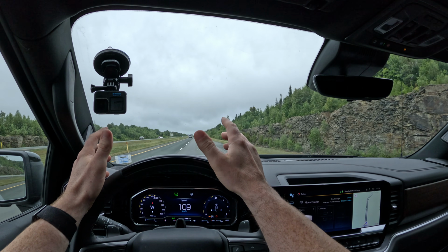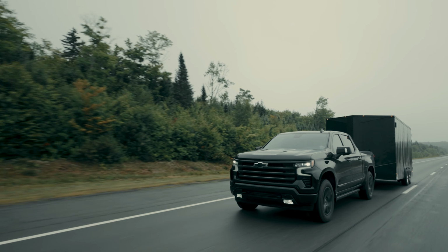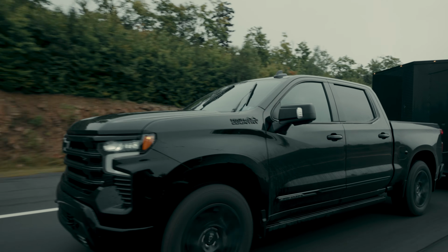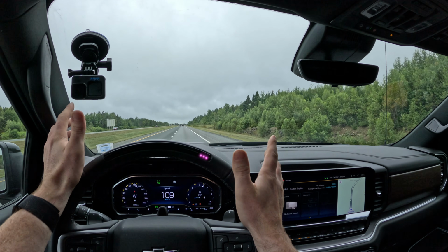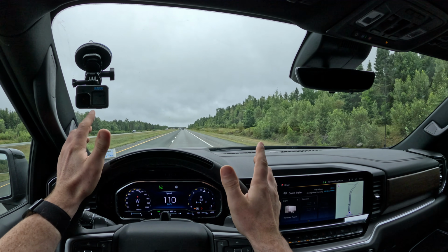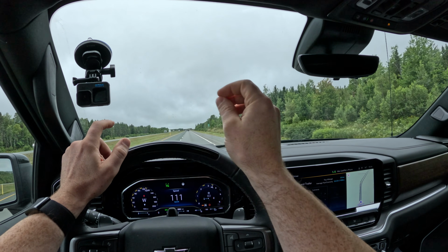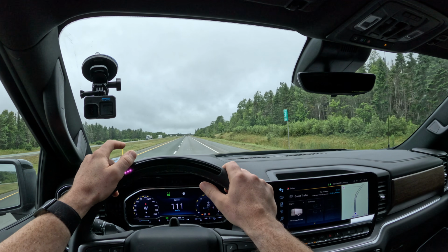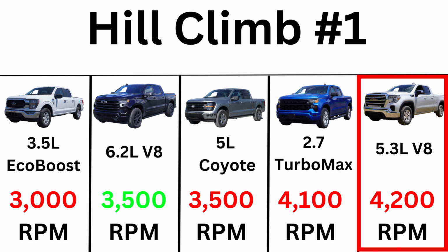Here's our first real hill. The grade is not that steep, but it's very long. Currently, we're sitting at just under 110 at 2,800 RPM. Okay, downshift right there, 3,500 RPM. The EcoBoost sat at 3,000 RPM going up this hill, so we are revving a little bit higher, but this is very respectable. The 5.3 was revving at 4,200 RPM.